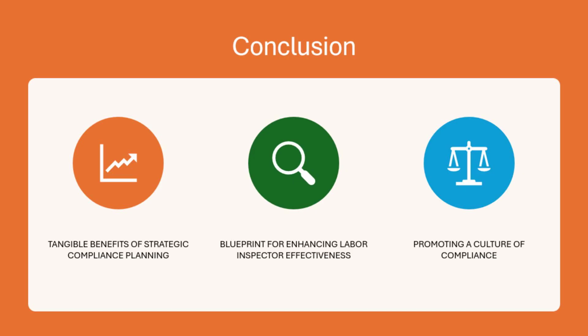Conclusion. By analyzing these case studies, we can see the tangible benefits of a strategic compliance planning approach in labor inspection. These examples serve as a blueprint for labor inspectors aiming to enhance their effectiveness and promote a culture of compliance.